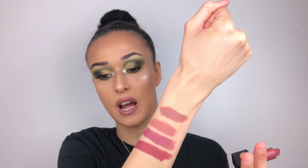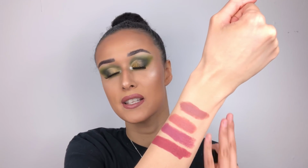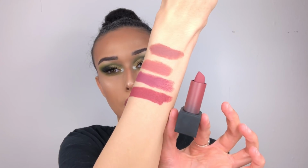I am a massive fan of the shade Third Date. It's absolutely beautiful. I would definitely wear this if I was going on a date with my partner, or if I was going out for a nice evening meal with family or whatnot. These are just so beautiful. I think this would really go nice with a smoky eye. So yeah, Third Date is this shade right here.